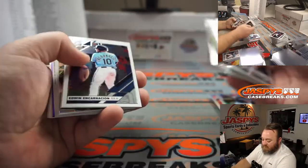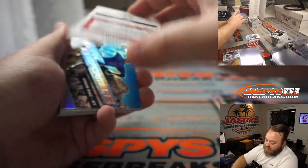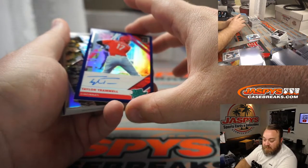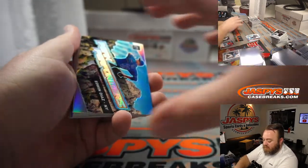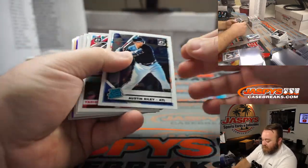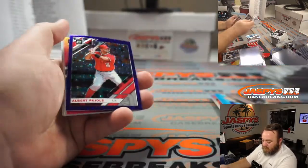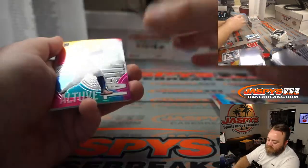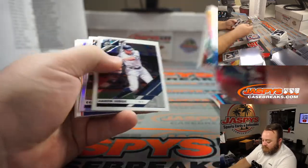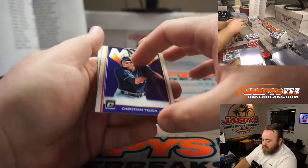Nice, Vladdy Jr. rookie auto. Taylor Trammell, rated prospect auto out of 35, Purple for the Reds, Charles White. Edwin Diaz for the Mets, Jason Siebert. Albert Pujols, Purple Stars to 125 for the Angels, Chris Phelps. Eric Hosmer for the Padres, Logan Callister.